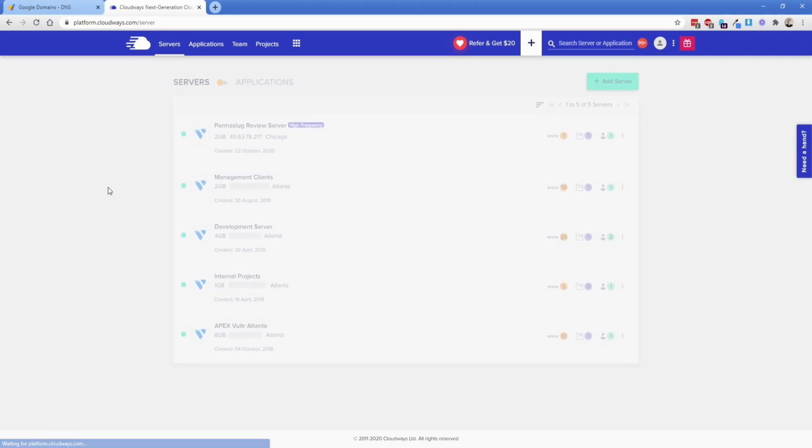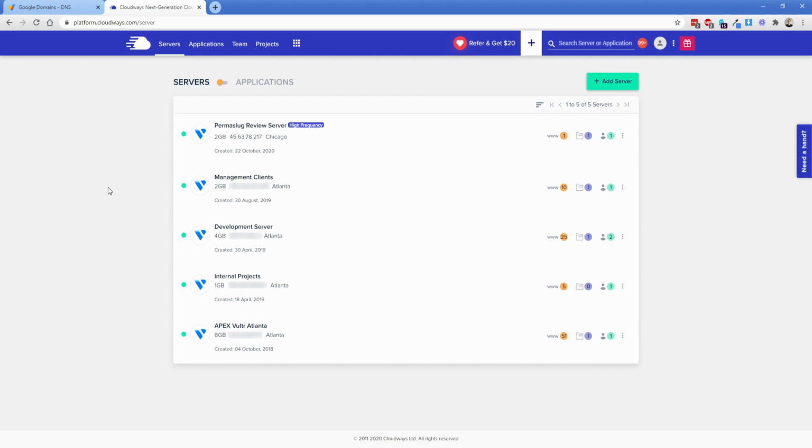So overall, I'm very happy with Cloudways. I highly recommend this as a web hosting platform. Whether you're an individual or you're an agency or a freelancer, it's a really strong platform that has all the features that you need. You have a team of server admins behind the scenes managing everything for you, from security and updates and all that kind of stuff. You don't have to worry about any of that.